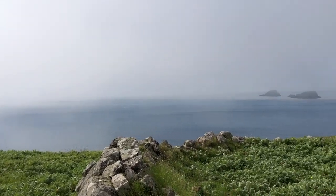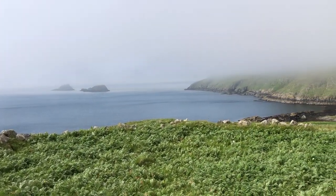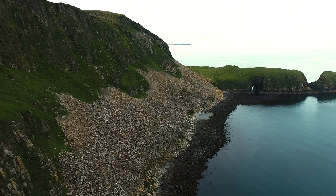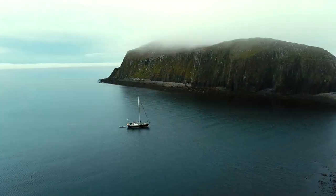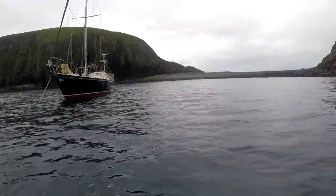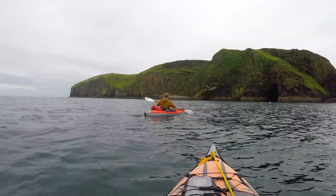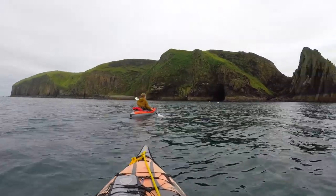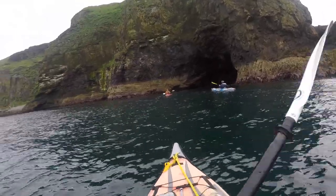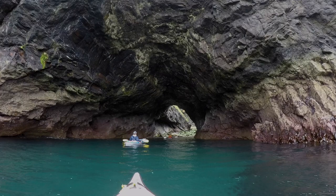Old remains of early settlements can be found across the islands. It's incredible to think what life here would have been like. With the waters beautifully calm, we set out in our kayaks to explore. We paddled across to the most easterly island. The cliffs and sea caves were awe-inspiring.